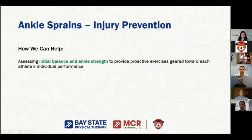So when we're looking at our screens, we look for initial balance and ankle strength to see what their stability is, both when they're standing in one spot and when they're moving, so that we can provide exercises that are geared towards each athlete's individual performance. So if they're already having difficulty standing on one leg without moving at all, we know that they're going to have a little bit more difficulty trying to stabilize while moving really quickly.